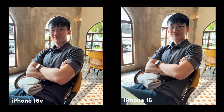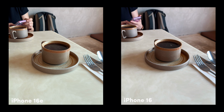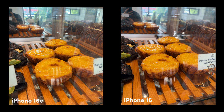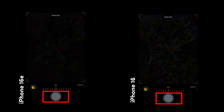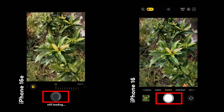In this photo of me in a cafe, you can see that there's slightly more bokeh effects in the background. You can also see that my backpack is more blurred out from the photo on the iPhone 16, whereas there's slightly less background separation on the iPhone 16e. You can see it in the mirror reflection of the pastries as well. This smaller sensor also means that the camera requires more time to expose before taking a photo.